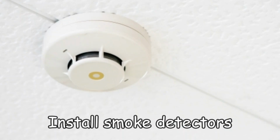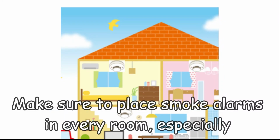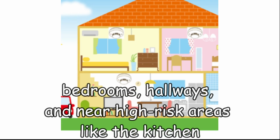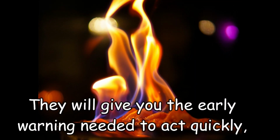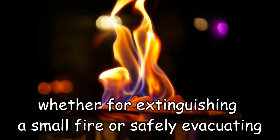Install smoke detectors. More than half of fire-related deaths are caused by delayed escape. Make sure to place smoke alarms in every room, especially bedrooms, hallways, and near high-risk areas like the kitchen. They will give you the early warning needed to act quickly, whether for extinguishing a small fire or safely evacuating.